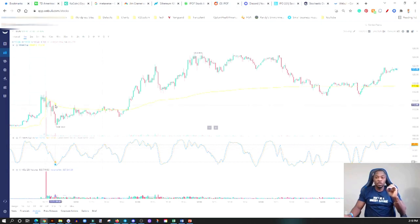The VWAP strategy uses VWAP. My personal take: if the price crosses VWAP, I start looking at opening a position. If it's below VWAP, I'm not trading. I can buy below VWAP for a potential swing trade, but not for day trading. I don't trade below VWAP. So let me show you how this works.